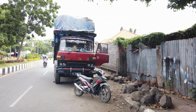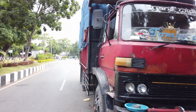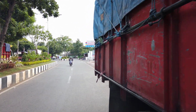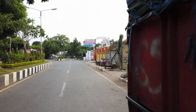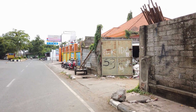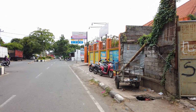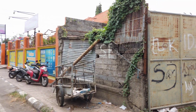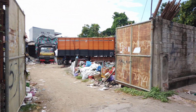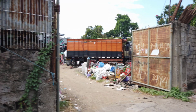And then here, we have a kind of a junk yard coming up. It's a business that I guess is recycling. There's always big trucks here carrying all sorts of trash. Looks like it's recycling. It's got all sorts of different kinds of recycling stuff. There's a recycling business on Jalan Patimura that does just plastic bottles. This one tends to have everything here. Kind of an eyesore, but it's a business.